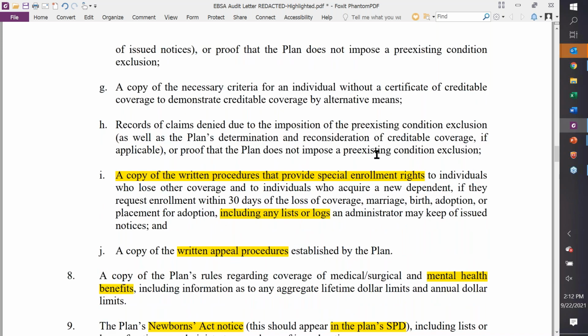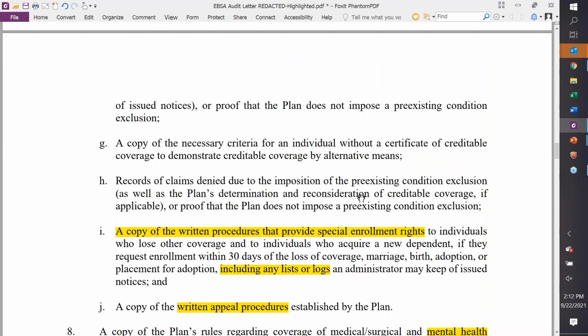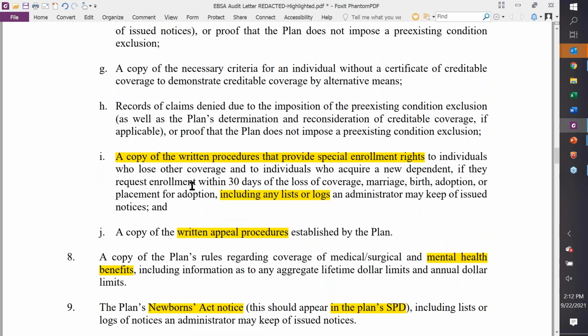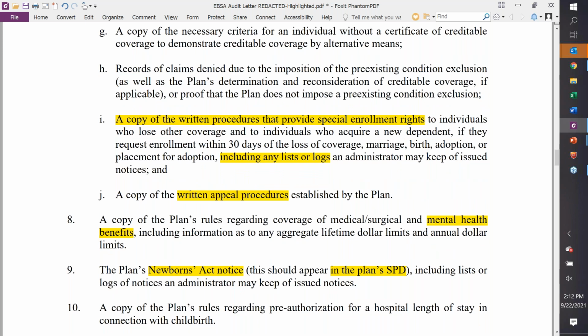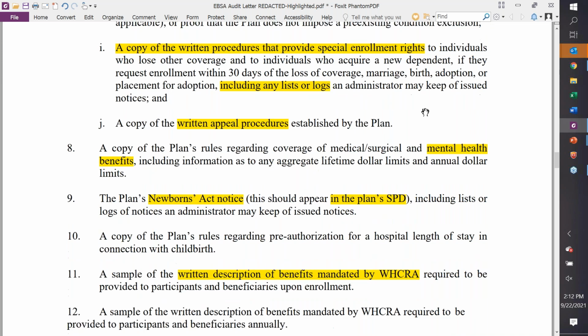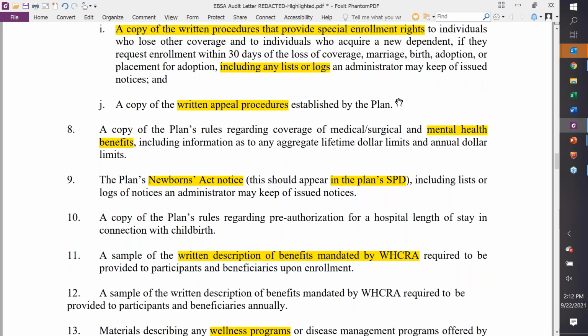They do say in a couple of places, or just show us that the plan doesn't impose a pre-existing condition exclusion, which is possibly the out on that one, but a lot of space for something that's basically gone by the wayside. Special enrollment rights, they want that to be written and presented. Lists and logs that you keep of those special enrollment rights. Several places in here they ask for lists or logs that the administrator, remember that's the employer, the plan administrator under ERISA is the employer in 99% of cases. So they want the employer's lists and logs of what they distributed and when.